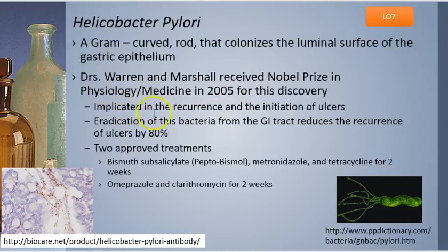And this has got an interesting story. These two guys back in 2005 won the Nobel Prize in Physiology and Medicine. Of course, this discovery occurred much sooner than this, but this really paved the way for implicating that the recurrence and then actually the initiation of some of these GI ulcers was indeed due to the presence of this bacteria within the GI tract. And when you eradicate this bacteria, you greatly reduce the number of ulcers, and also you reduce the risk of cancer by dramatic numbers.